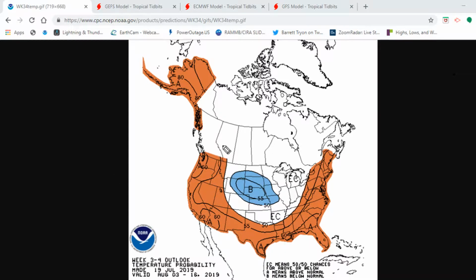But let's go ahead and get into this. Alright, so you can definitely see in the orange, that is where they're expecting above average. So you can see along these lines, we have the 50, the 55, and 60% chances from the west down through the very deep south up through the east coast and most of the northeast. We're expecting that. So there's a 50 to 60% chance it'll happen.